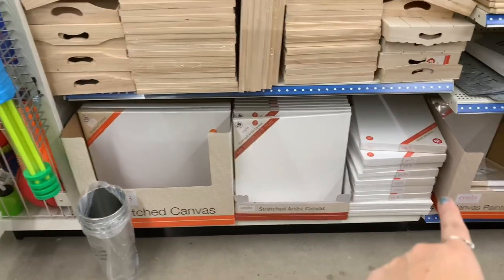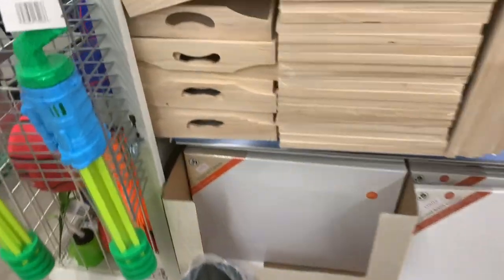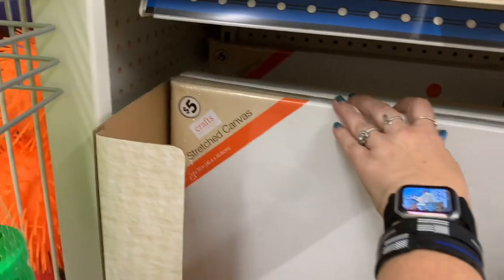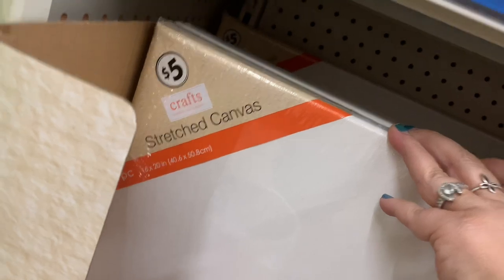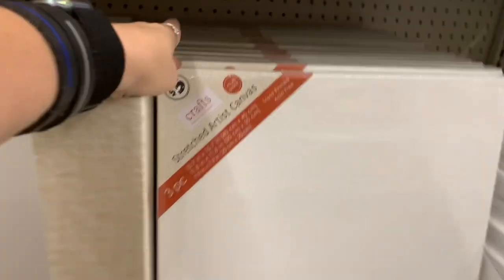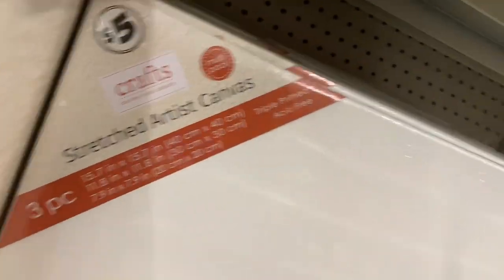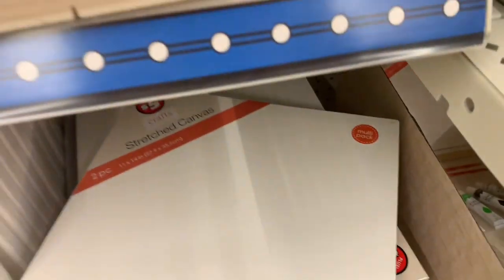And then they have all these large canvases. That one's $5, and it says it's a two-piece. I'm not quite sure. Oh, it's a 16 by 20. And then this one is a three-piece, and it says the sizes. And then this one here is also a two-piece. And then there's the size on it.